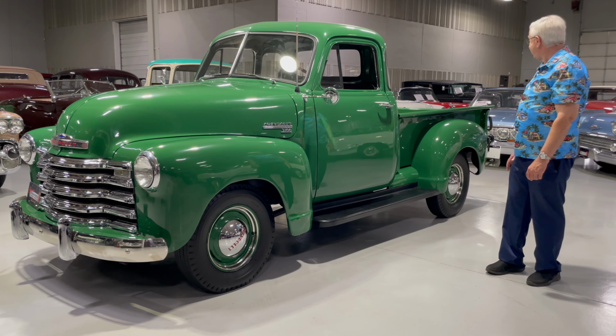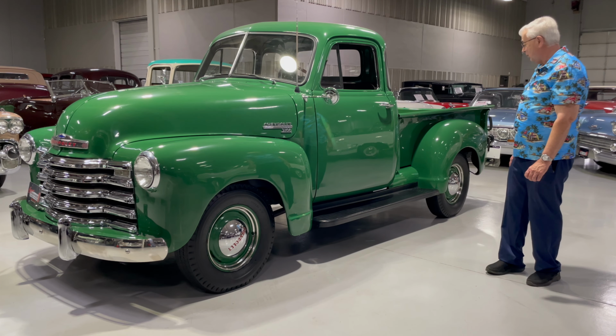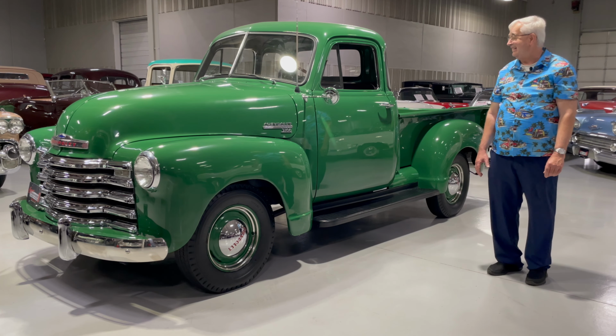Well, I'm looking at this. This is such an original type truck all the way around. It is just really, really neat. The blackwall tires, again, something I really personally like.